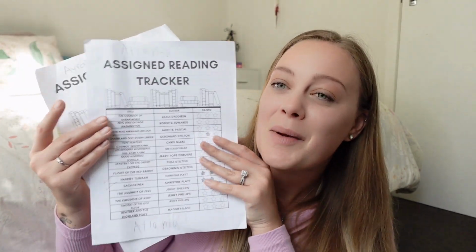So anyways, my older two daughters both have this assigned reading tracker with all of their books that I want them to read personally throughout this homeschool year. And of course, they read a lot of other stuff as well, books that they're interested in, books they find at the library, all types of things.